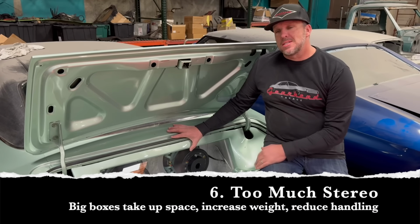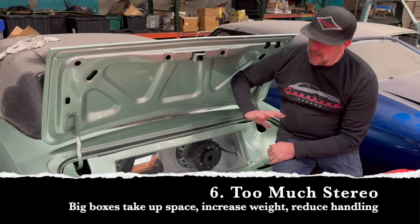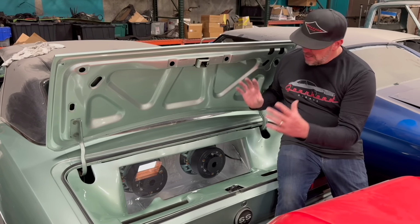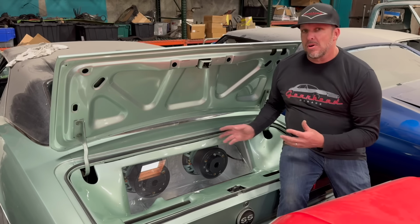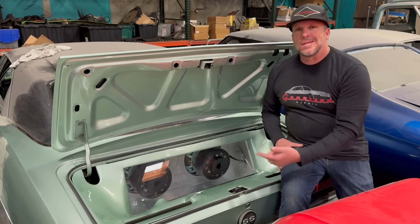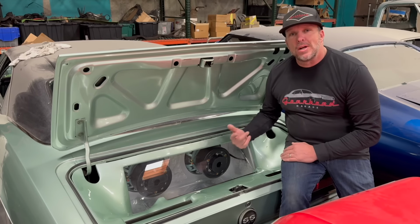Another bad upgrade I see people do is too much stereo equipment. This thing slumps. I love stereo systems, but there's a way to do it better. This thing is so heavy. The 67 Camaro used to drive great. Now it's heavy in the back. It swings around all awkward and handles crappy, and as a result, we're putting even a way bigger engine to compensate for the power. The car slowed down with all this stuff in here. There's a way to do it cleaner.